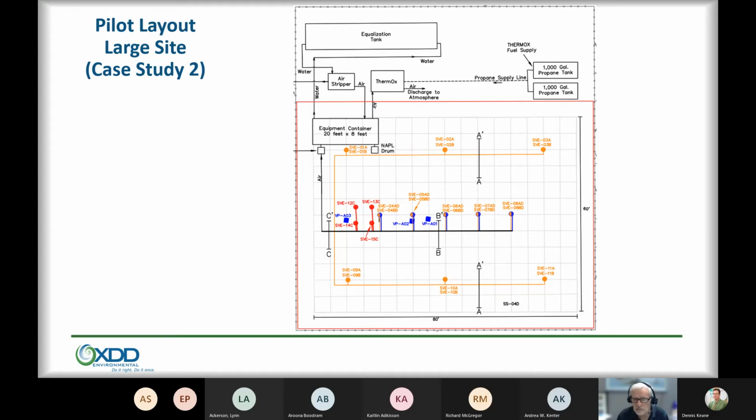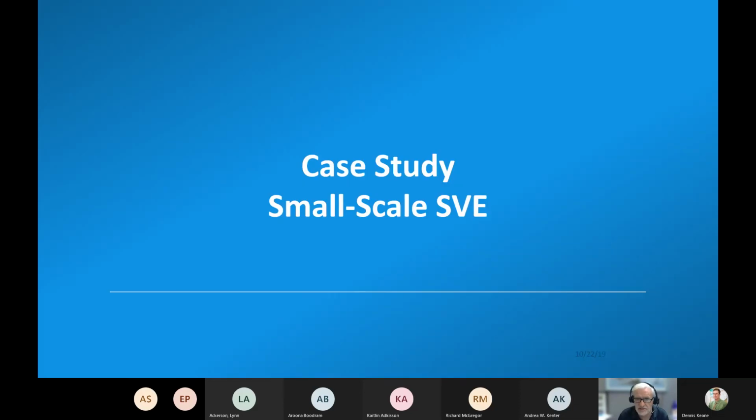I think that's where we stop with the conceptual aspects of it before Dennis talks about the case studies. Dennis, did you want to entertain any questions, or did you want to just keep going based on timing? I think we'll keep going right now, Mike.